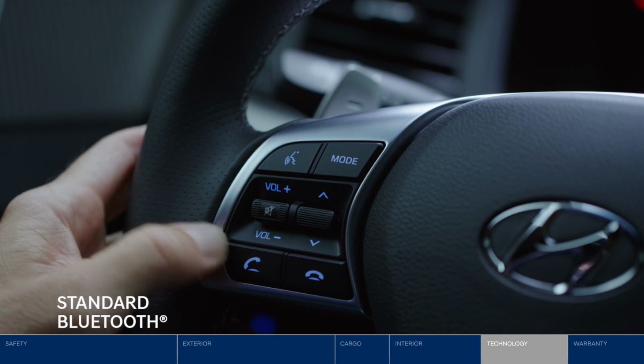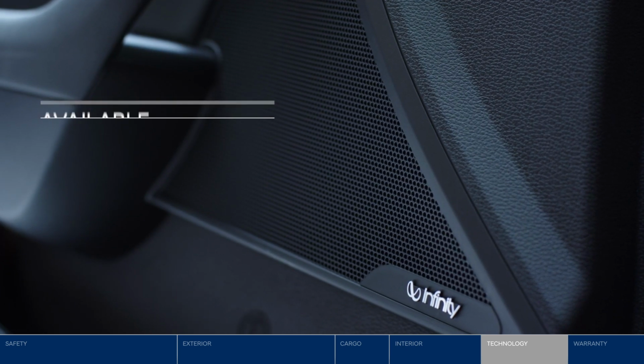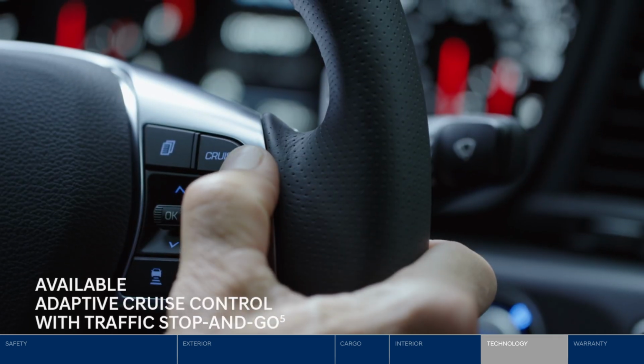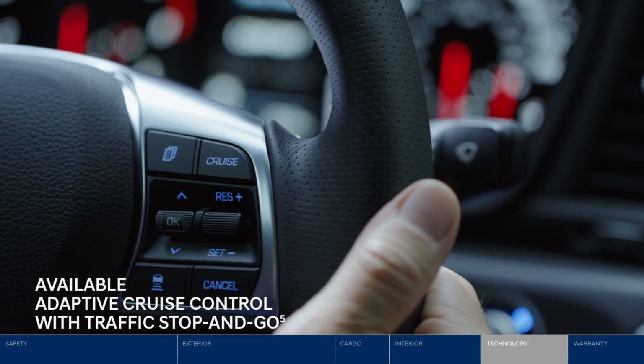Take calls hands-free or stream your music on your smartphone through the premium Infinity audio system. Another feature that helps you enjoy the drive is adaptive cruise control that makes stop-and-go traffic easier to navigate.